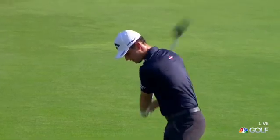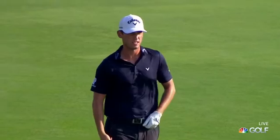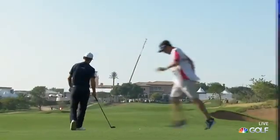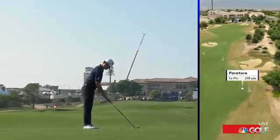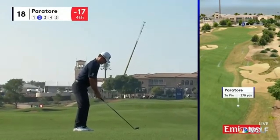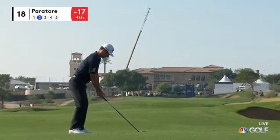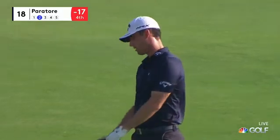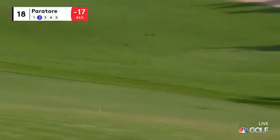Back down this hole. Wasn't a great drive, was it, from Paratore? Yeah, it's a big shot from here. Paratore, 278. Into a bit of breeze. Yeah, where's the leave then? Right-hand side. If you can get it front right of the green. He won't be thinking about where that's left. This is not front right. No, it's not front right, is it? He was trying to hit a big one up the green.